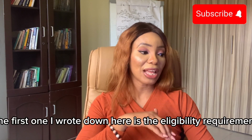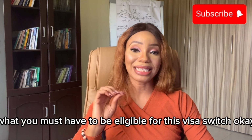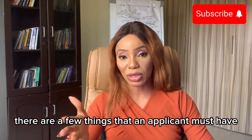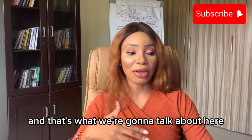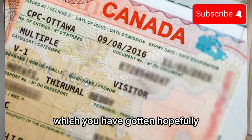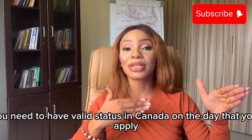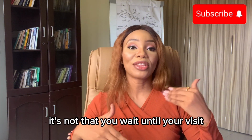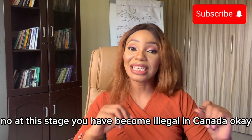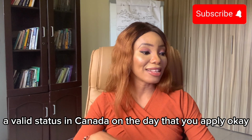So let's start. The first one I wrote down here is the eligibility requirements. Let's talk about what you must have to be eligible for this visa switch. To benefit from this temporary policy, there are a few things that an applicant must have. The first, which we have said already, is that you need to have a temporary visit visa, which you have gotten hopefully, or maybe you're planning to get. You need to have valid status in Canada on the day that you apply for your work permit. It's not that you will wait until your visit visa is almost expiring or has expired before you apply for a work permit. At that stage, you have become illegal in Canada. So you need to have a legal, valid status in Canada on the day that you apply.